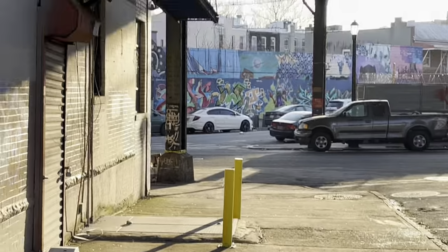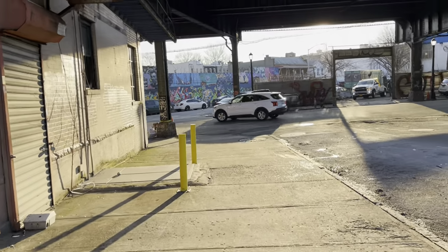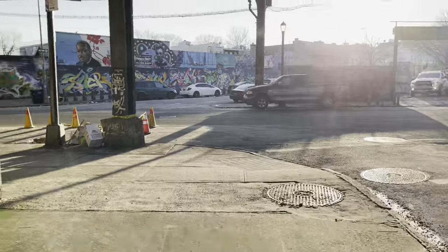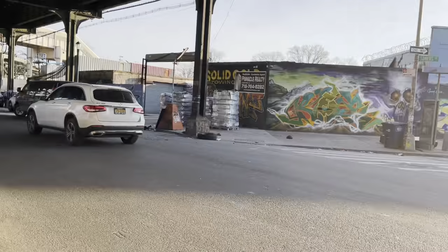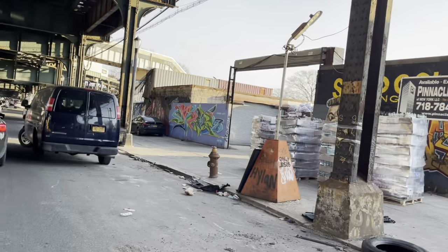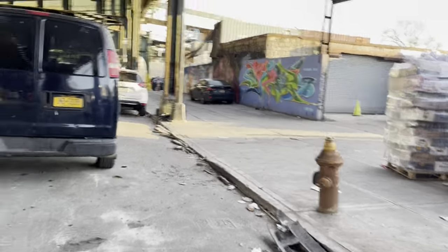Really gonna get to is that down there. All right. So I'm gonna start over there and then work my way around by walking. Let's see what I can catch.